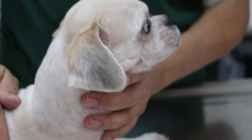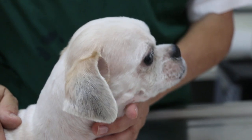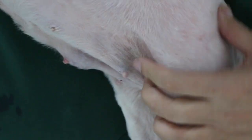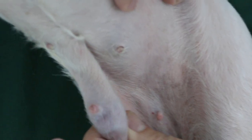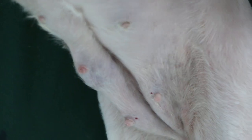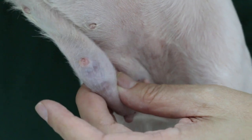July 25th, 2014. This female 8-year-old Shih Tzu comes in because the groomer saw a big swelling on the breast here, and this swelling has become bigger. She asked me, what is this swelling? The breast mammary gland tumor is lumpy. So this is the complaint, the mammary gland tumor.